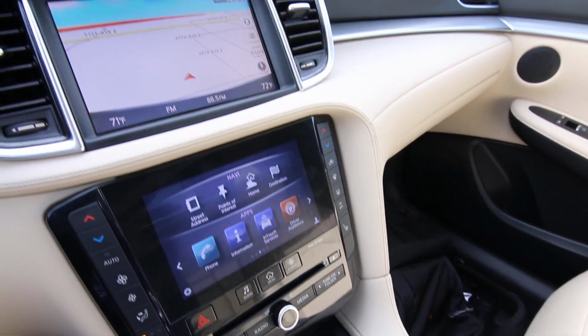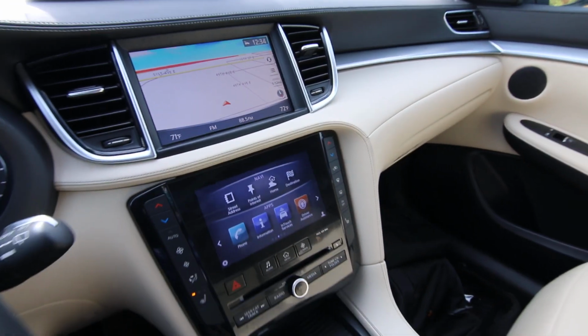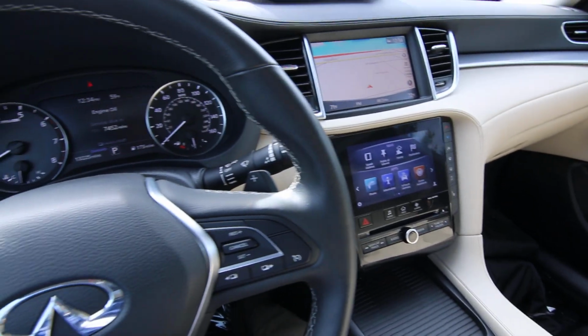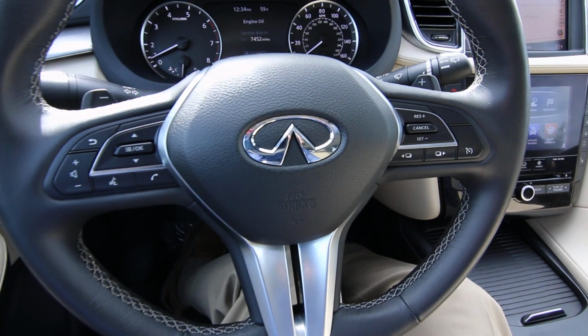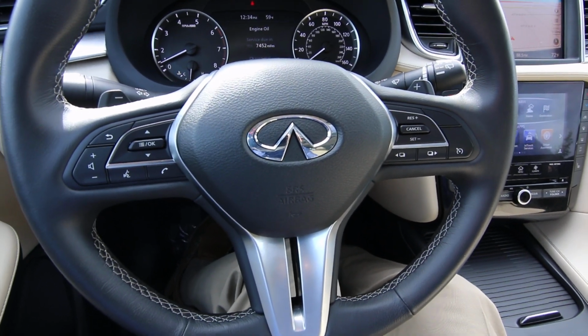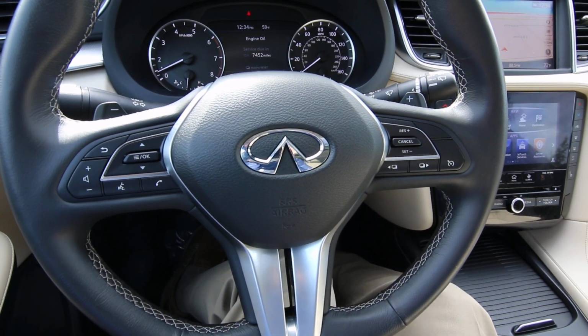You have available low rate financing for well-qualified buyers. And your first year of basic maintenance is complimentary. And for more details about Infiniti's pre-owned certification program, you can visit infinitiusa.com or you can contact us.